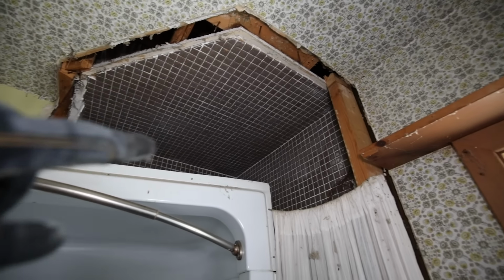And here's your updated bathtub and shower. Yeah, you can see they took out the original shower and just put this in there. Look at that. That's all right. It is what it is, I guess. Should have just left the original shower.